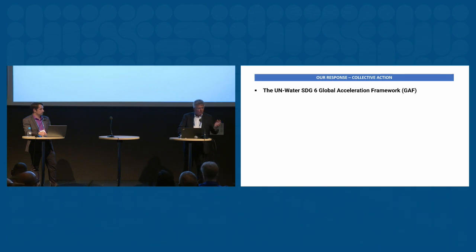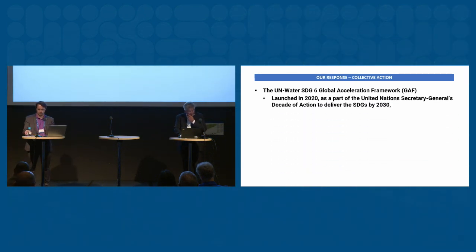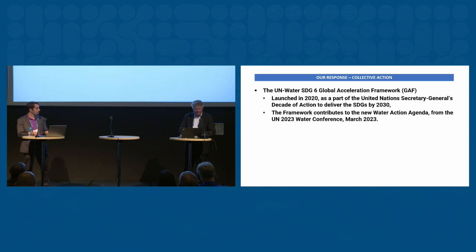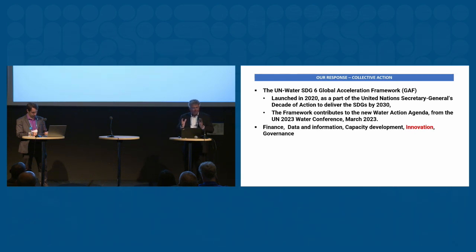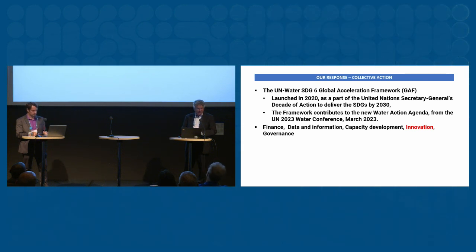And so what the UN Water did was to develop what we call the Global Acceleration Framework. And this was launched in 2020 as part of the Secretary General's decade of action to deliver on SDG6, the whole SDG by 2030. But we're looking here specifically at SDG6, of course. And it's very much linked to the new Water Action Agenda, underpins it. So that framework then has 5 different dimensions: finance, data and information, capacity development, governance, and innovation. So that's why we're here. We're going to talk about innovation linked to these topics.